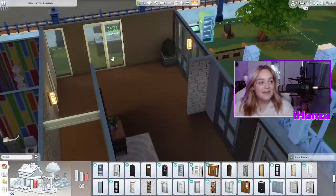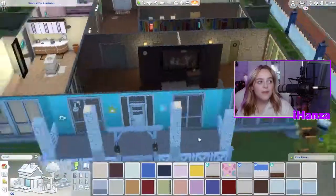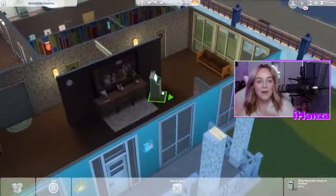Okay, then I move on to the first room. This room I started out by just taking everything out of it, so I knew what I needed to put back in.